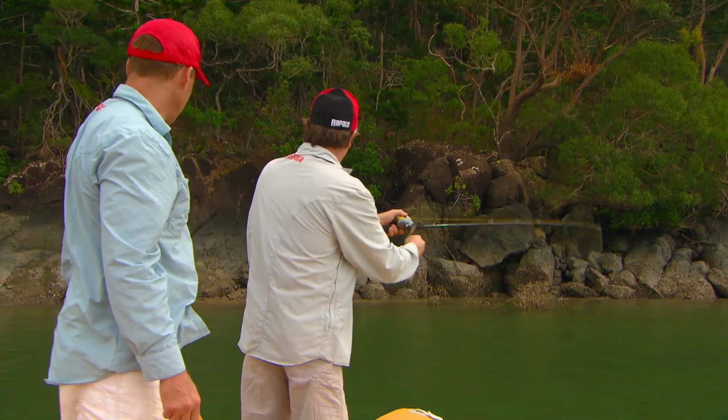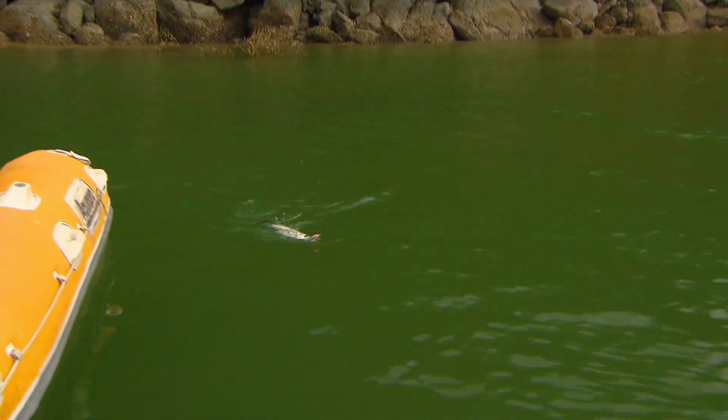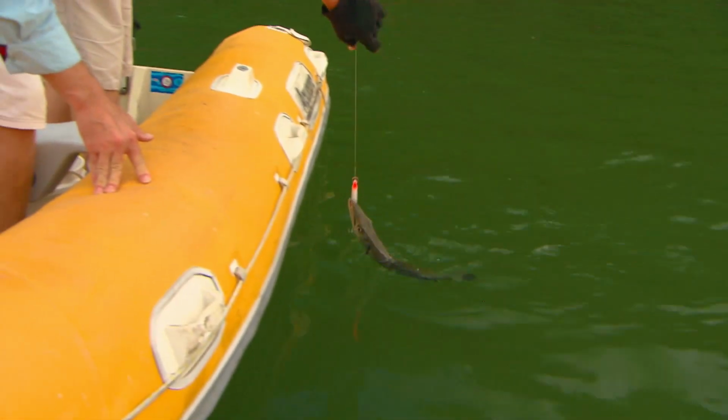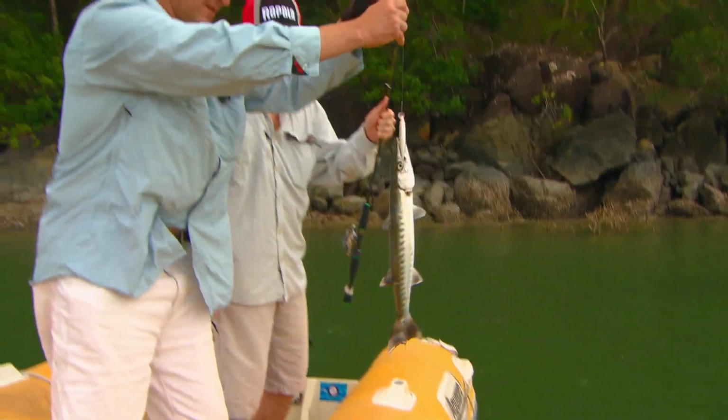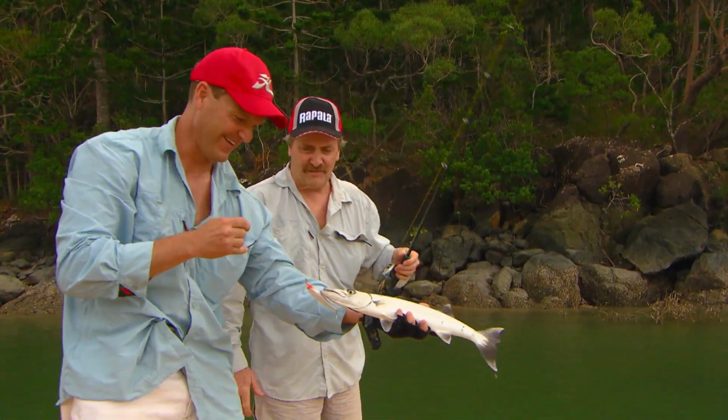It didn't take long, Dino. There you go, Rob. We're literally a cast from the mothership. And we have a little cooter, little barracuda. Look at that guy there. Look at the teeth on them, Rob, aren't they?